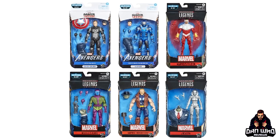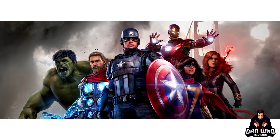The next set of reveals was the Avengers Gamerverse Wave 2. Now, if I was going to make predictions for this, I thought they would have rounded out the original team from the cover art of the game, which was Black Widow, Thor and Hulk, since we already got Captain America, Iron Man and Miss Marvel. But no, that's not the case.